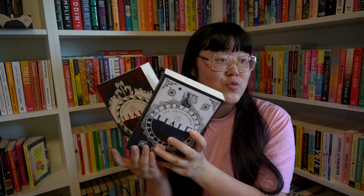Half a King or whatever it's called. So here I have 2 and 3, which is one of them is Half the War and the other one is Half the World. I don't remember. This is 3, this is 2. It says on the side. And I have the first one in these editions. I had it for a billion years. I just never bought the other 2.